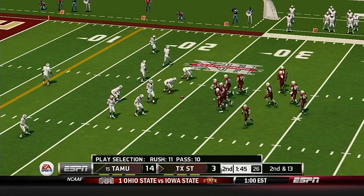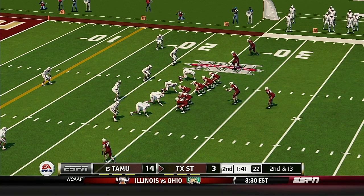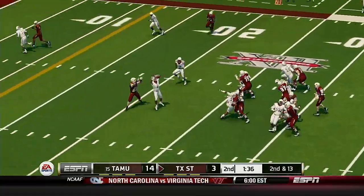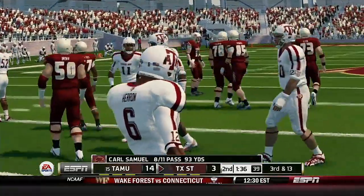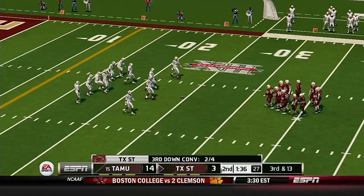So it's second and 13. Ball on the 25. Check 13. Kill, kill, kill. Nearly intercepted. They're really fortunate that wasn't intercepted. Not a very smart decision by the quarterback. He had no shot at completing it.